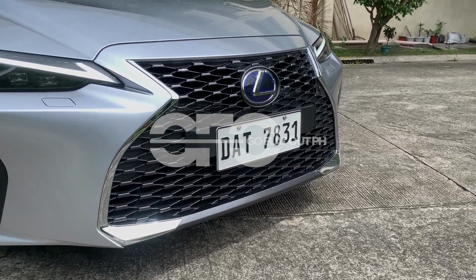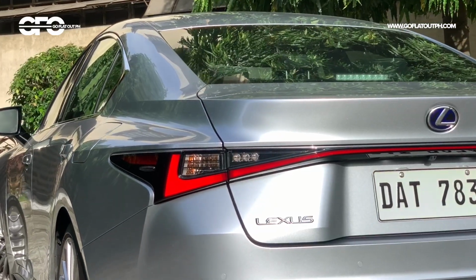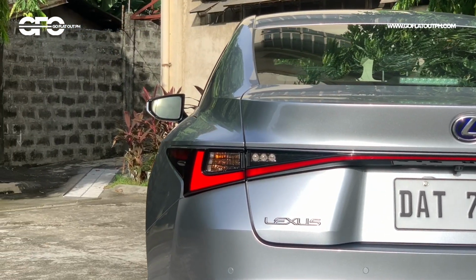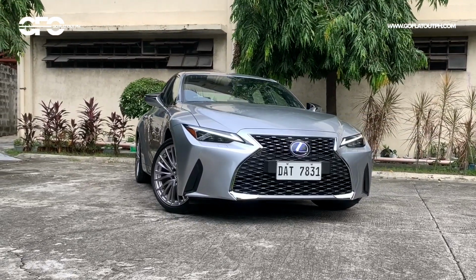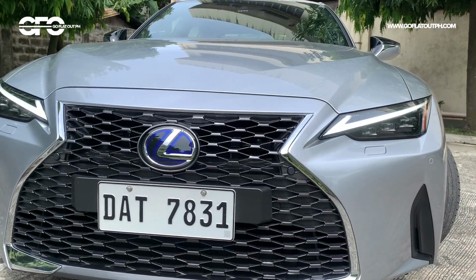When it comes to electrification, Toyota and Lexus have always been ahead of the game. In fact, the first Toyota hybrid was released in 1997, while the first Lexus hybrid, and also thus the first luxury hybrid car, was released in 2005. Since then, more than 22 million Toyota and Lexus hybrid cars have been sold around the world.